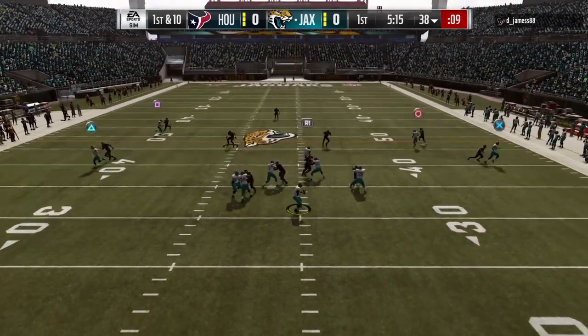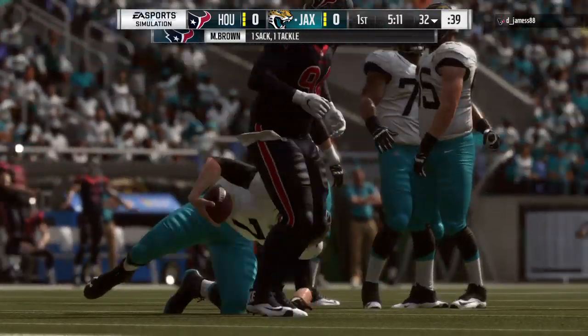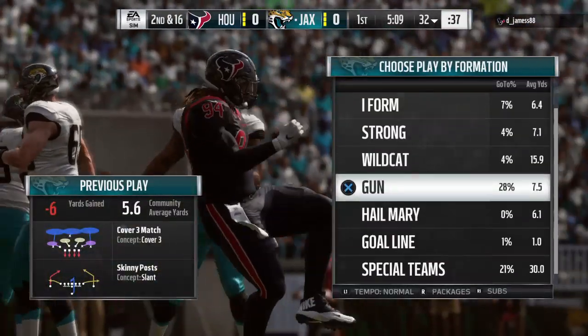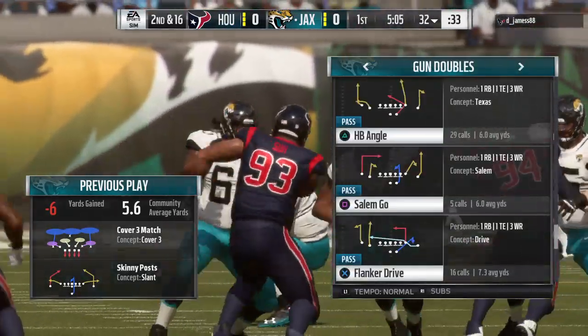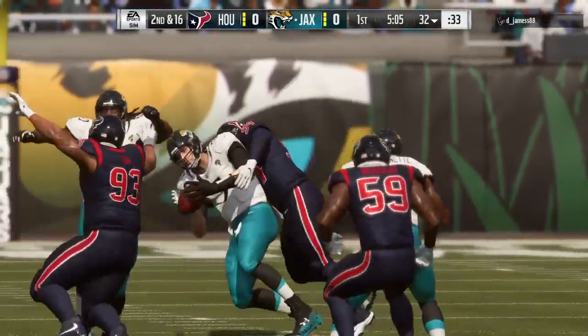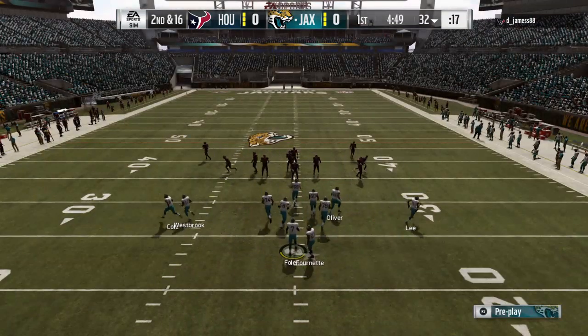Here's Foles. And he will not be able to get away as Foles is taken down. You know darn well both of these teams reviewed the film and saw that this defense had 5 sacks last week. They got to keep their QB upright.